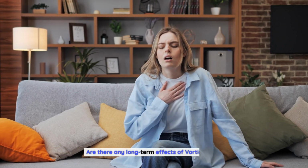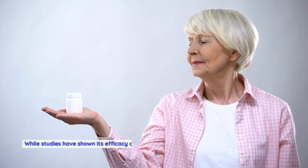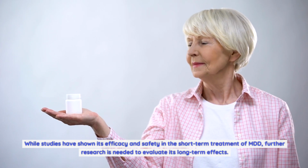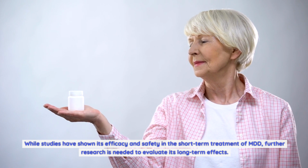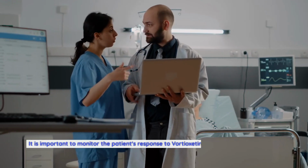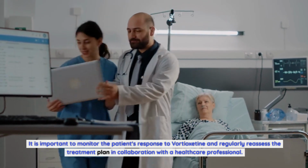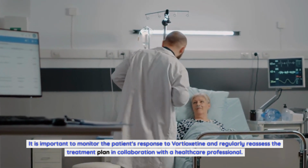Are there any long-term effects of vortioxetine? The long-term effects of vortioxetine are not yet fully understood. While studies have shown its efficacy and safety in the short-term treatment of MDD, further research is needed to evaluate its long-term effects. It is important to monitor the patient's response to vortioxetine and regularly reassess the treatment plan in collaboration with a healthcare professional.